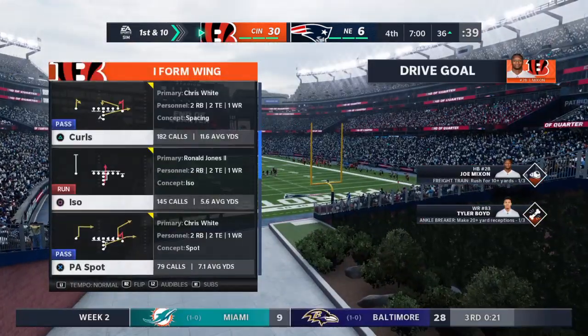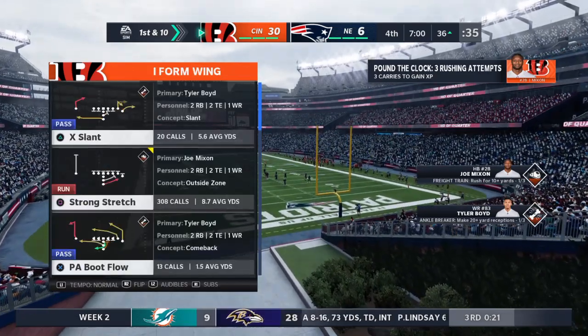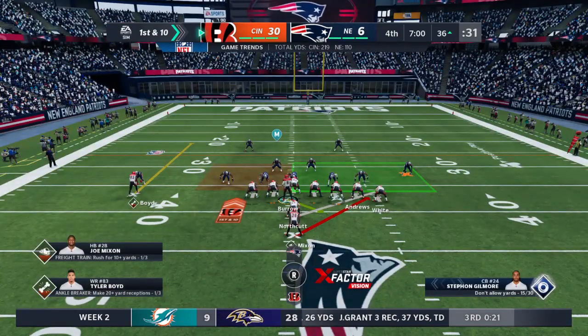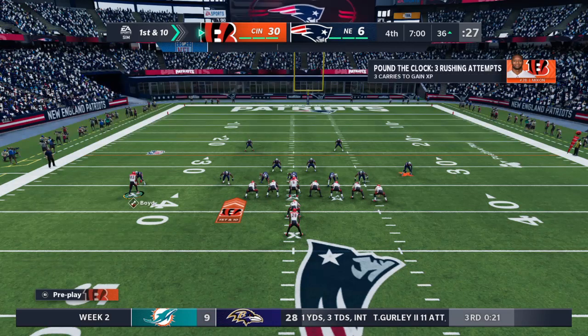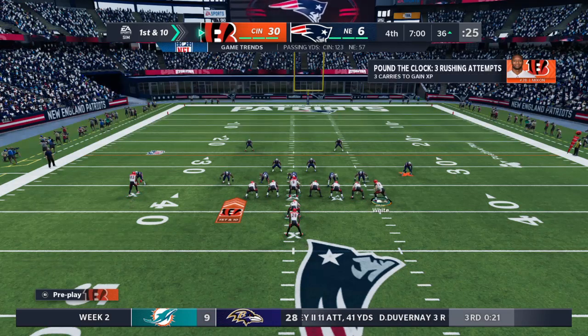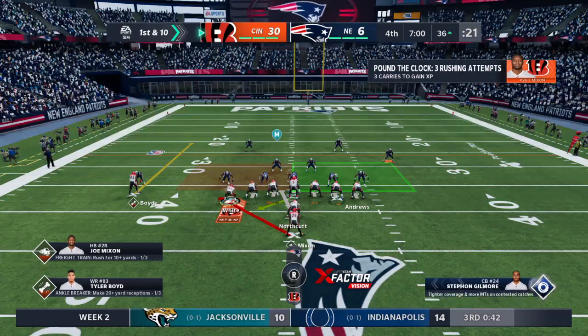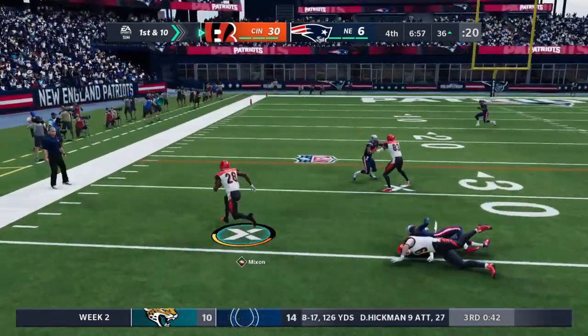Back now in Foxborough. Third quarter. A lot of folks starting to make their way to the parking lot. Their guys trail big here to begin quarter number 4. So from the 36 now, 1st and 10. Burrow going to give this to Mixon.